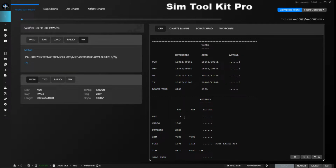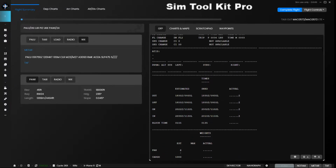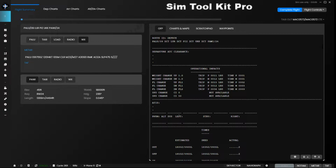All right, so we got 6 passengers, 1,000 pounds of cargo, bringing us up to 2380. And with our fuel, we'll be grossing out on the takeoff at 8417. All right, folks, so that wraps up the flight itself.